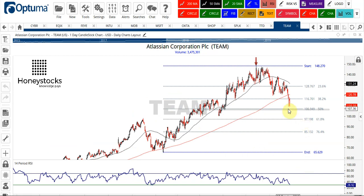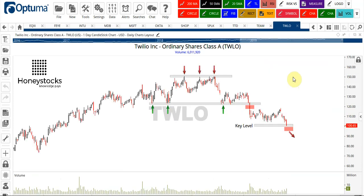Team, I think the level here to watch is around 106. We've obviously started a bearish downtrend, with a downward sloping 50-day simple moving average. It's not something that we see in uptrends. So I think with Team, that's a problem.